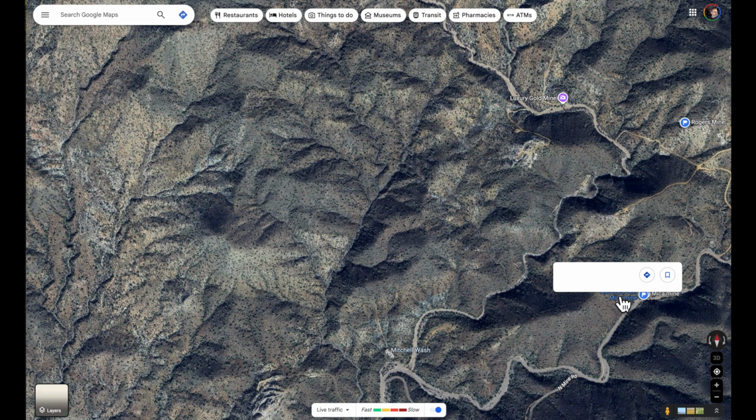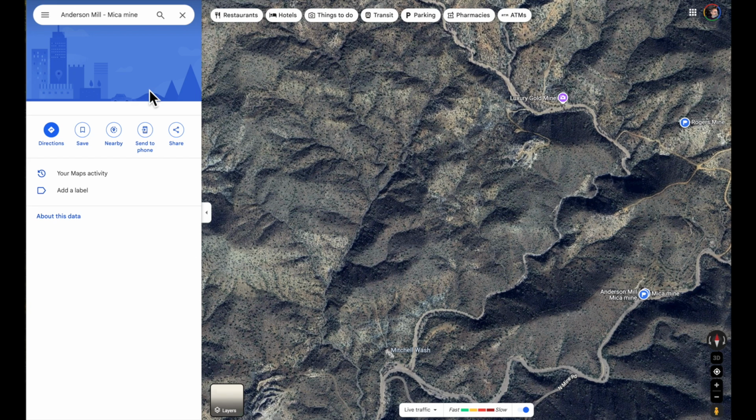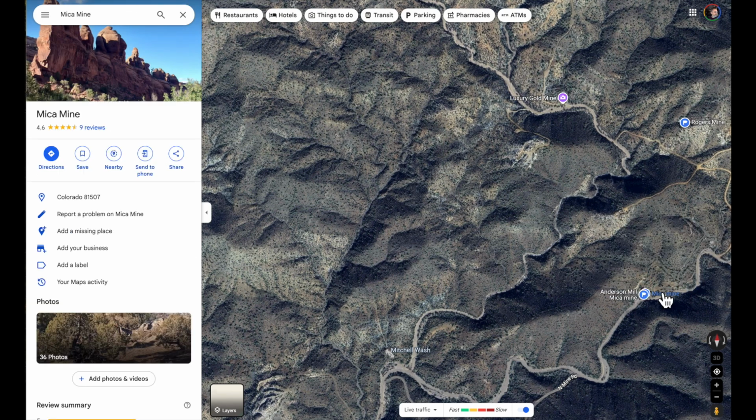They have graded the road. It is so smooth. It used to be really rough. The Anderson Mill mica mine. Let's see if it pops up. There it is.